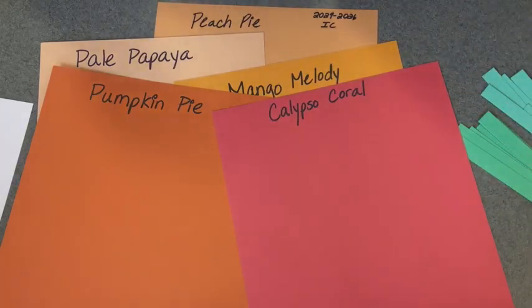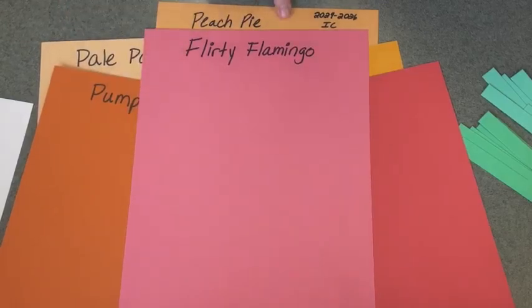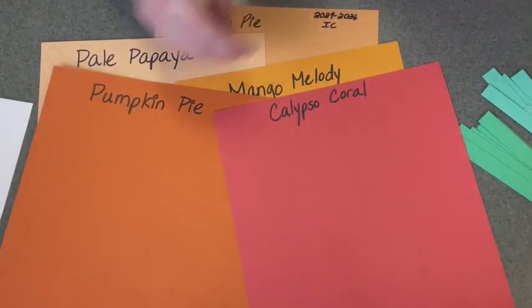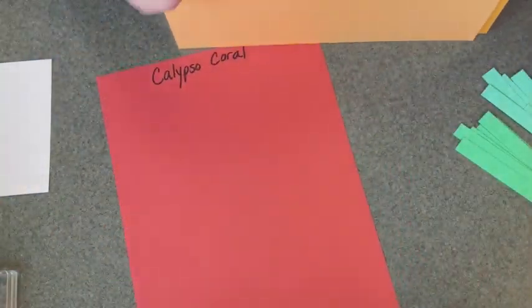Okay, trying to just watch your comments in case you ask for a color combination, but I think that's kind of all of the orangey type tones that we have. Because if I put it up to, let's say, Flirty Flamingo, you'll see here peach pie is very definitely more orange. So that's kind of why I laid out the orange colors, not the pinks. So, all right, I'm going to keep Calypso Coral, move all of these oranges out of the way.